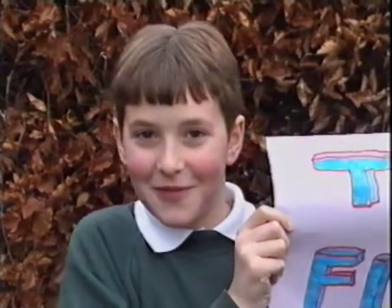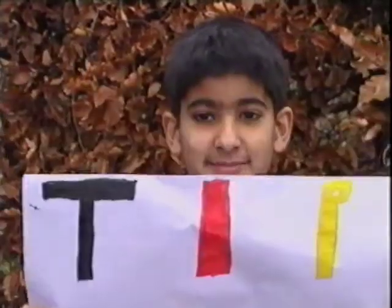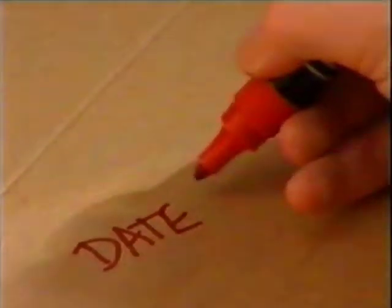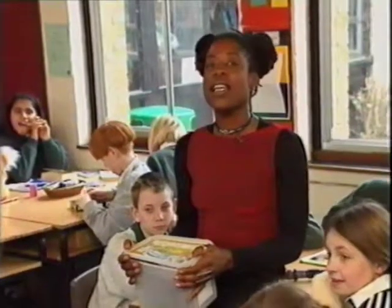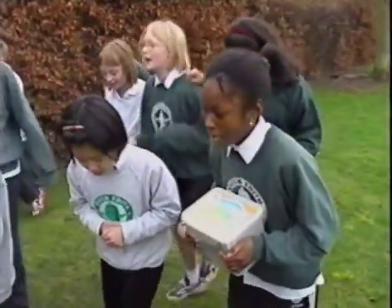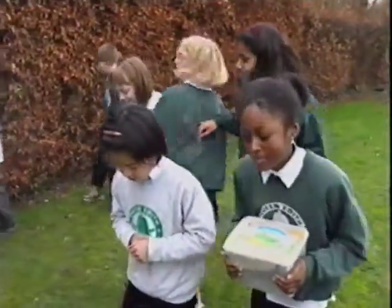Tip five. Don't forget to write a date on it so people know when it was buried. Tip number six. Stickers may fall off or get lost, so it's a good idea to use a permanent marker pen. Tip seven. Now the only thing left to do is to bury it, but where? So it won't be very hard to dig.